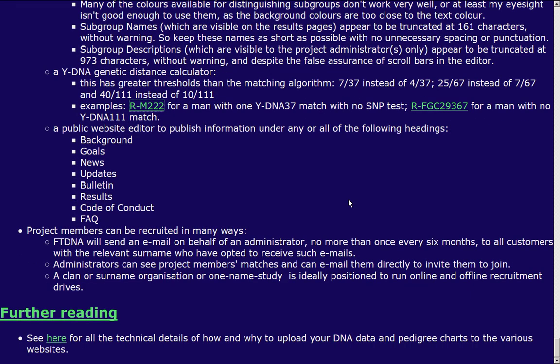And if you set up your own project, you can recruit in various different ways. You might have an offline one-name study or clan association or something, and sign them all up. Family Tree DNA will, if you set up a project, send out an email on your behalf to all of their customers with the relevant surname, encouraging them to join your project. Or you can look at the matches of anyone who's in the project and say, there's another Clancy, or there's another O'Dea, or there's another Griffin. I'll write to them myself and invite them to join the project. And that way you build up a critical mass of people with the same surname and work out how they fit together. I run the O'Dea project and the Clancy project.